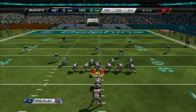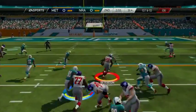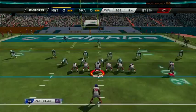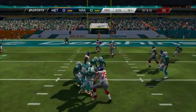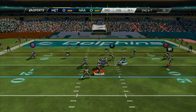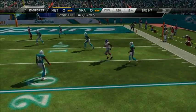The best way to has it under center. Out of the eye. It's Peterson. Good piece of tackling. Adrian Peterson is in the backfield. Wilson with the give. And they are in on Peterson. 3-step drop. Very nearly intercepted.